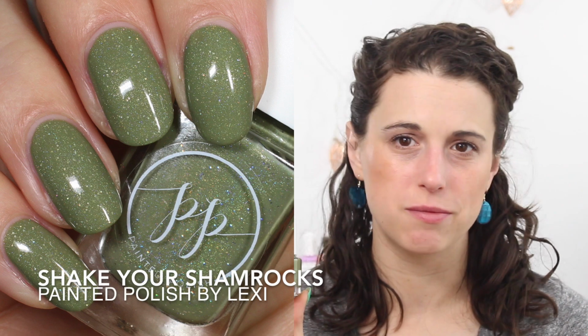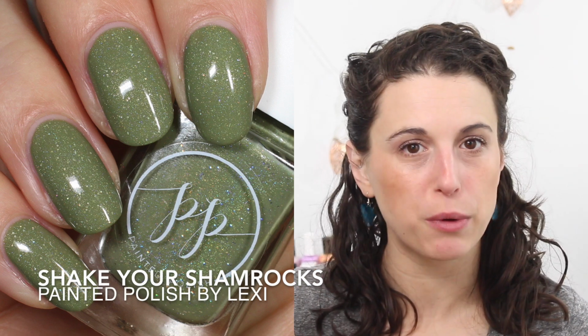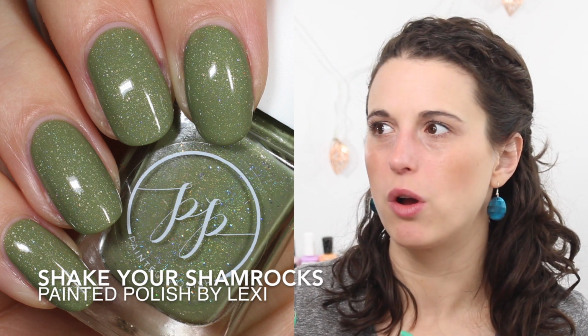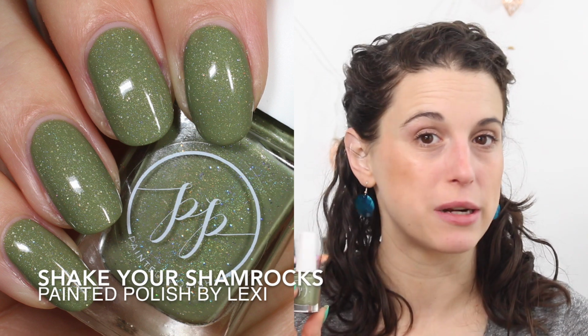I didn't get it worn in March, and so I really wanted to wear it in April, and that is Paint & Polish by Lexi's Shake Your Shamrocks. This is a recent release. I think I bought it in February. This is the first time I've ever bought from this brand. I think I had bought one or two in a D-stash maybe, but this was the first time that I had bought from the brand directly.